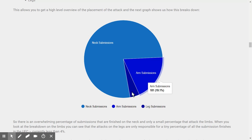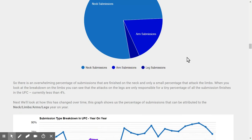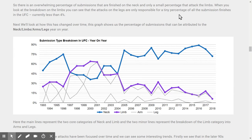We can see that arm submissions are far outweighing leg submissions, so less than 4% of all submissions have ever happened on the legs, and just under 20%, 19%, happen on the arms. But the short story there is protect your neck, because it's the neck that's most likely to get finished on.